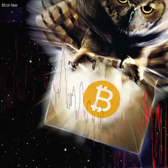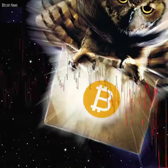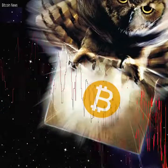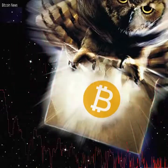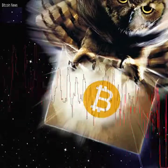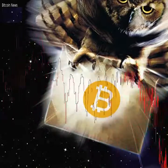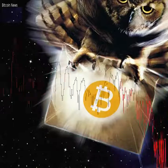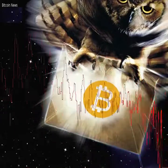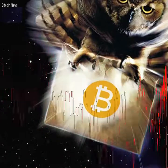Privacy-centric protocol Mimblewimble is now being trialed on the Bitcoin Testnet. Back in August of 2016, a paper named after the Harry Potter movie series called Mimblewimble was proposed to the Bitcoin community. The concept aims to offer near-complete Bitcoin transaction anonymity, and the project has intrigued many cryptocurrency enthusiasts for quite some time. The development team behind the project has announced that an early version of the Mimblewimble platform is now being tested on the Bitcoin Testnet.